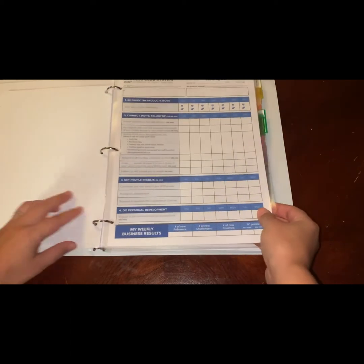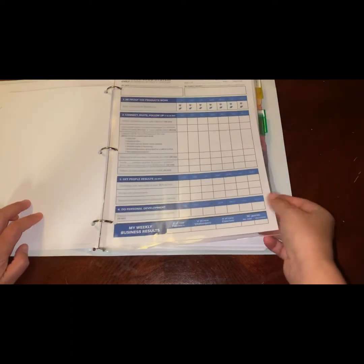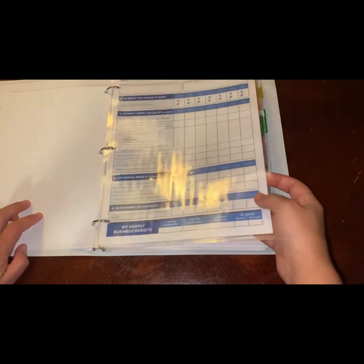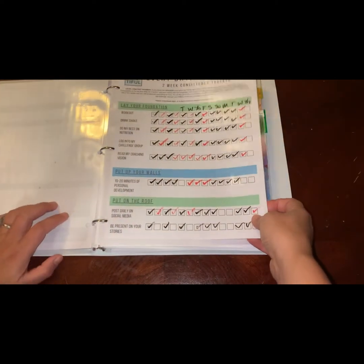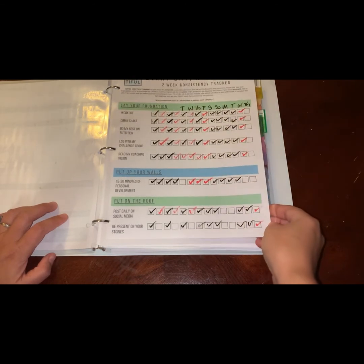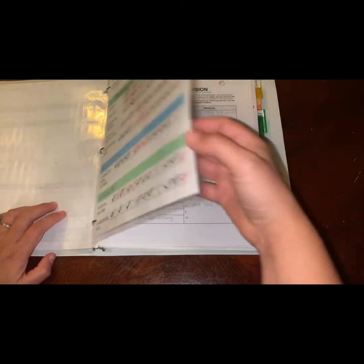And then this is a business tracker that I have for one of my businesses. I laminated it so that I could use a dry erase marker over and over again instead of printing out more sheets. Same with this one. This is my consistency tracker for one of my businesses as a health and fitness coach, so that I keep on track. Same thing, I laminated it and I mark it off.